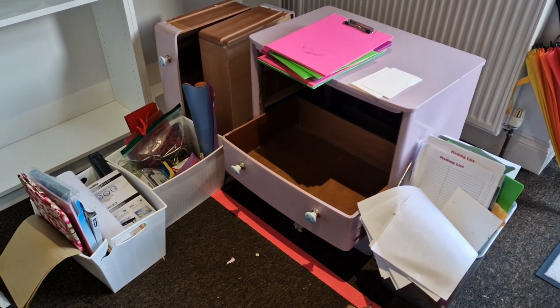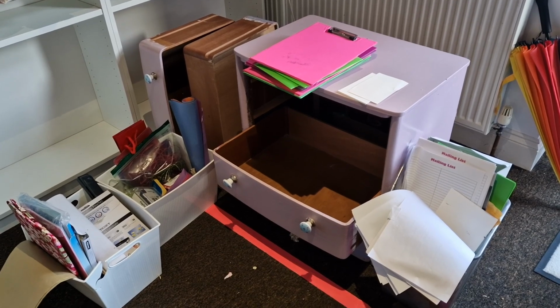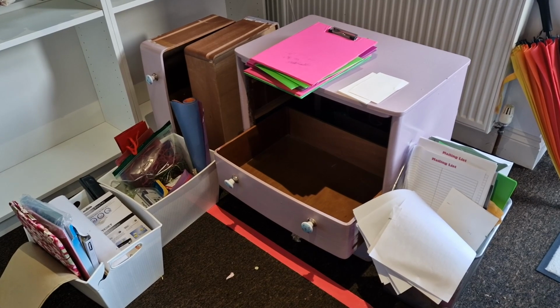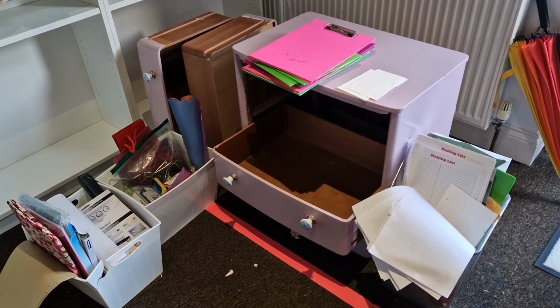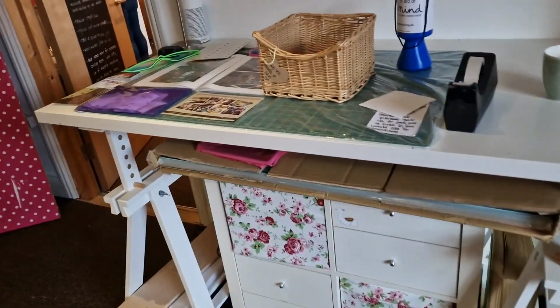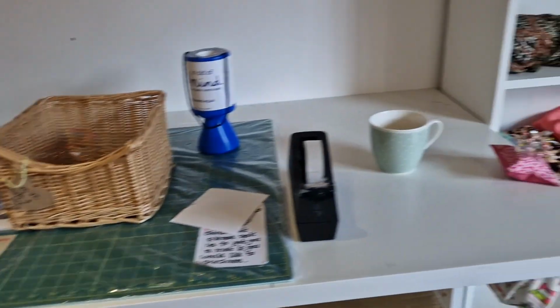This is hilarious. This drawer unit has basically been a storage place for where I keep all my craft fair bits and pieces, price labels and things like that, and it's literally been closed for the last 10 years. I'm going through it, having a sift out, and I found some amazing bits of memorabilia which I'll talk you through later once I've finished the process.